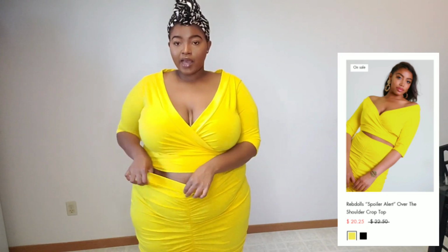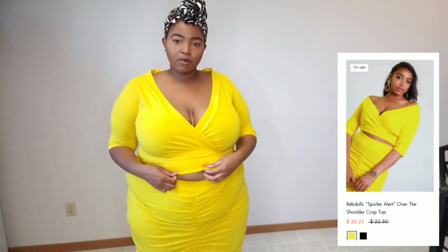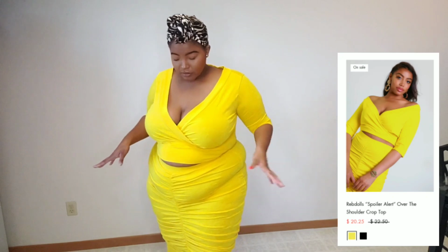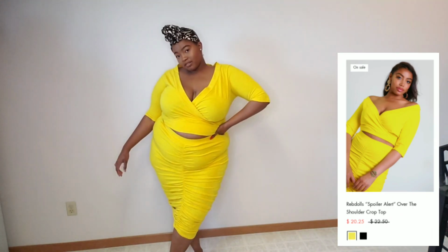The skirt, once again, has that thick band at the top. The top doesn't have that band, but it does have something to where it's helping it kind of stay down on me. So yeah, that is this one. And with some light shapewear, I think we'll be good to go. So what do you guys think about this one?